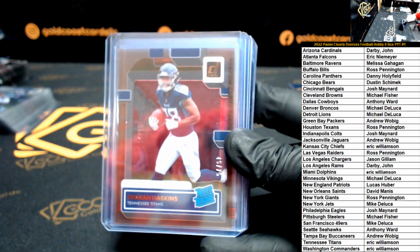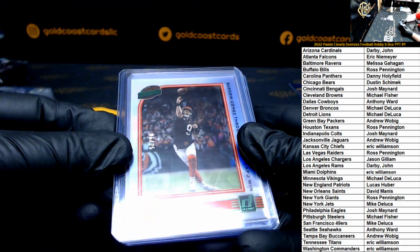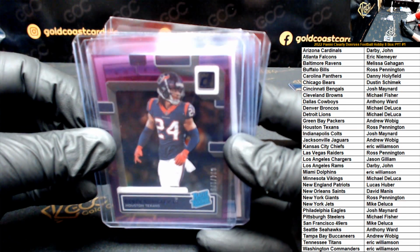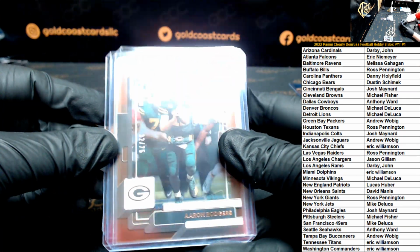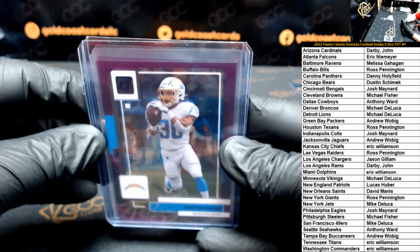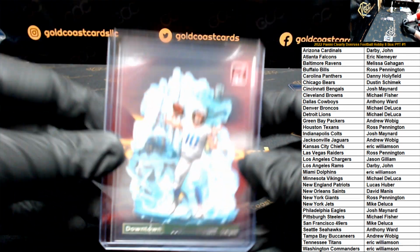Kyle Hamilton to 175. Hassan Haskins to 75. Joe Burrow to 25. Joe Burrow to 175. Derek Stingley Jr. to 175. TJ Watt to 25. Aaron Rodgers to 75. Wandale Robinson to 49. Austin Ekeler to 175. Tua, that's a jersey number, to 175. One of 175. All right, and we had a downtown.